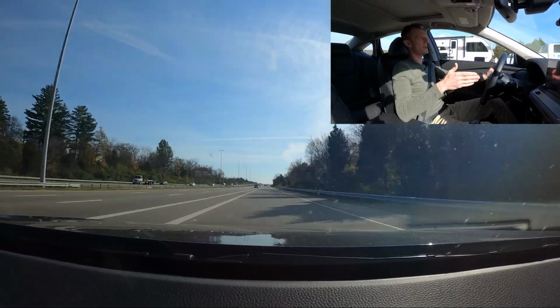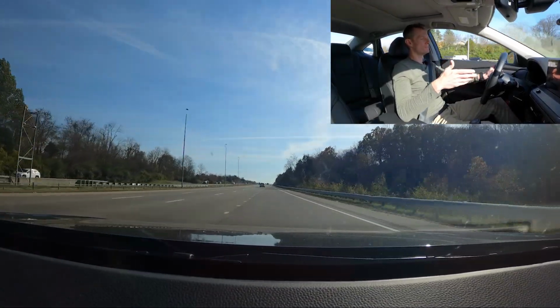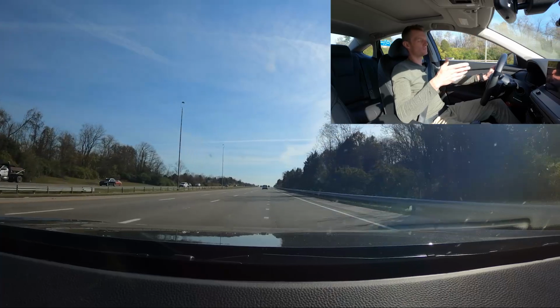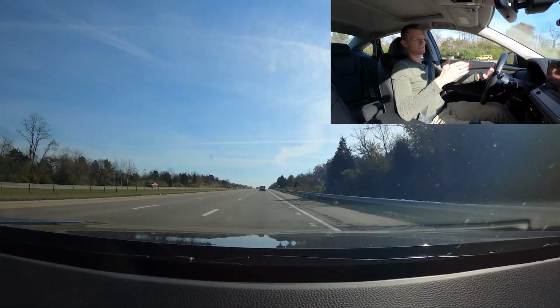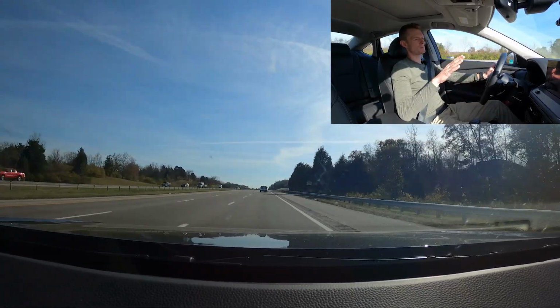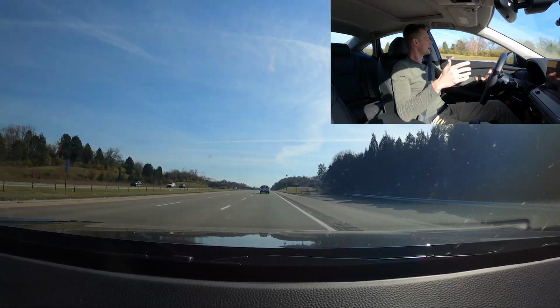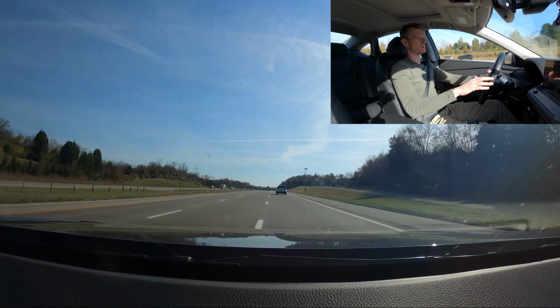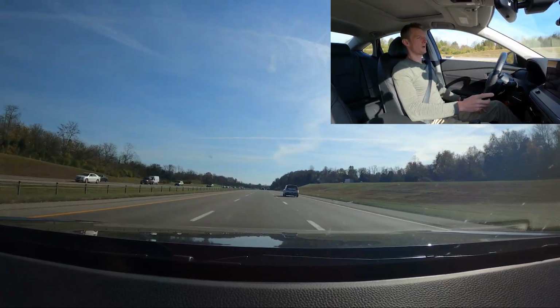But what I will say is that, furthering on the refinement, this same engine that is similar to what you would find in a base Civic, it is a lot less noisy in here. They've put a lot of insulation in here, so you don't really hear the engine straining as much as you maybe typically would. So extremely impressed by all of that.